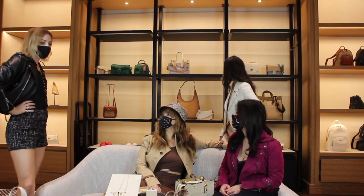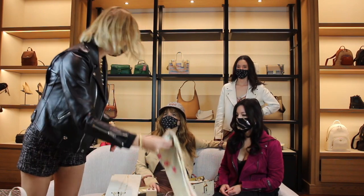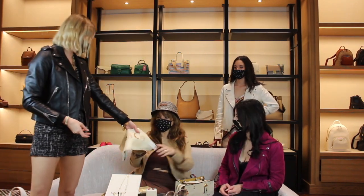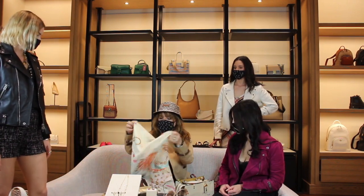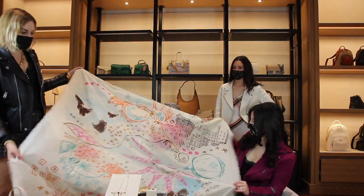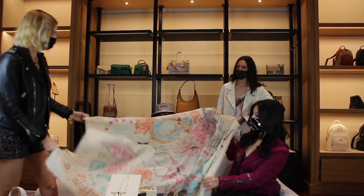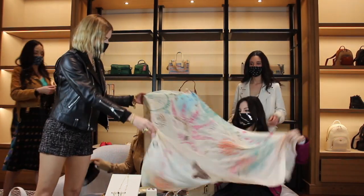Let's see. Oh, I love the scarves. Because head scarves are really good for spring. You know what? This one would match you today, right? Like the head scarf. For beach, spring. They're so intense. Oh my God, look at this print. That's gorgeous. I love this. And it has the embroidery. We've got it upside down. You put it on the head, you know?